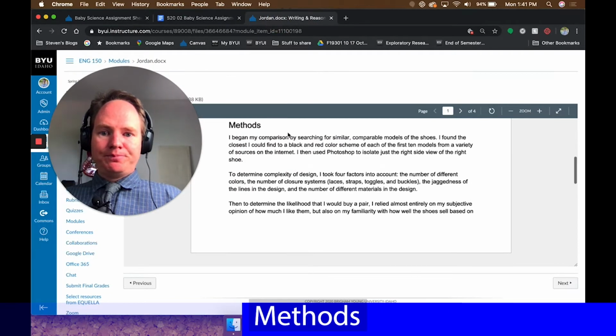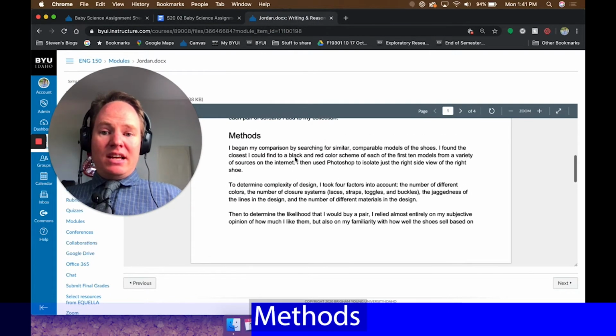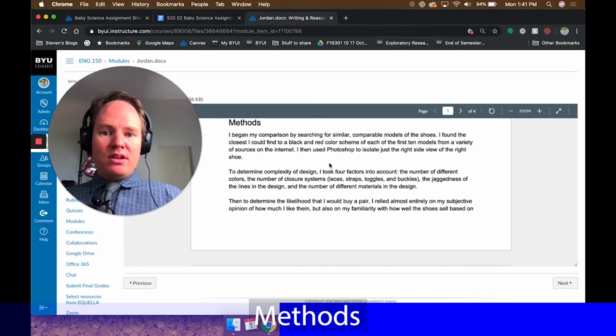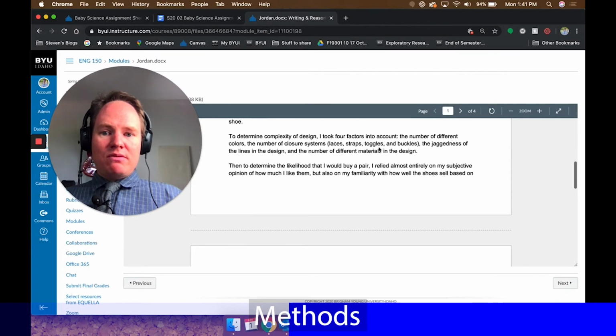So what I did is I tell what I did. I found comparable models of shoes. I found the black and red color scheme of each of the first 10 models. Then I used Photoshop to isolate just the right side view of the shoe.